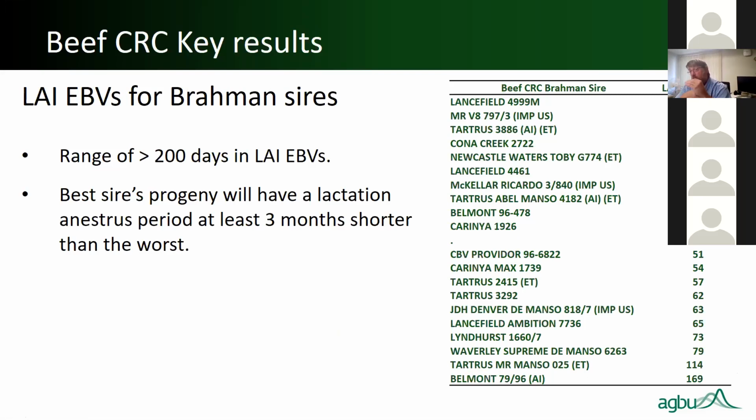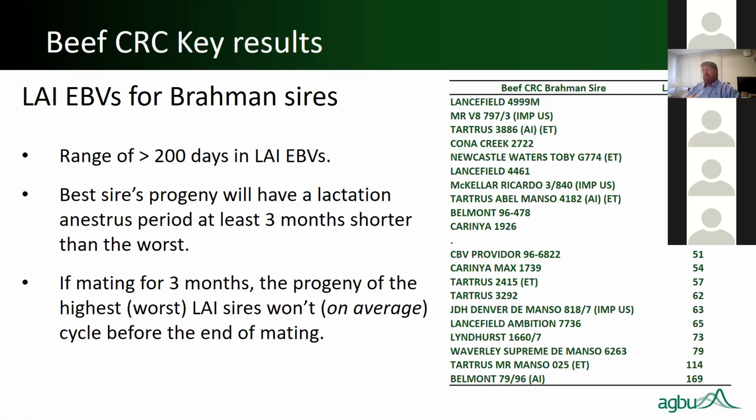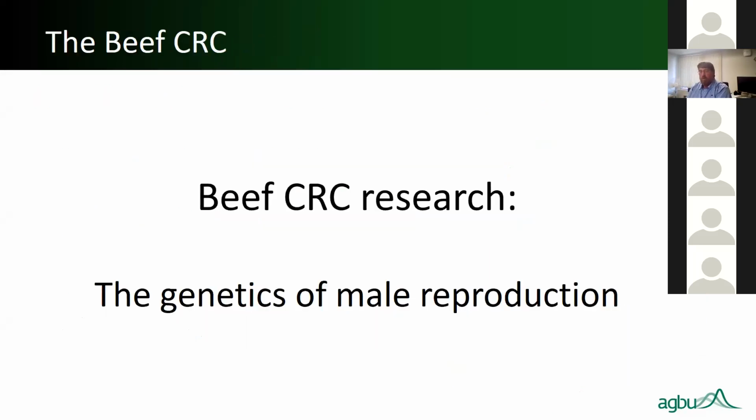It means the progeny of those best sires will have at least a lactation and estrus period 3 months shorter than the worst. And when you have got a 3-month mating window, it means that the progeny of sires at this end of the distribution have got no chance of rebreeding. And we certainly observed that. There were some sires whose female progeny simply would not cycle until those calves were weaned. And being able to identify that is a really key result from all this work.